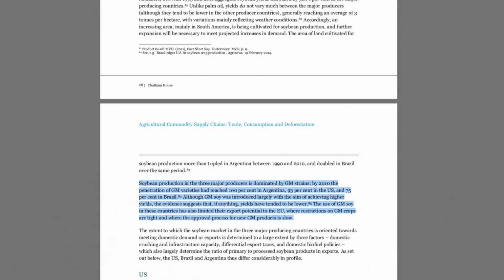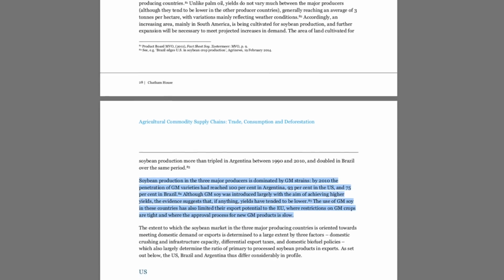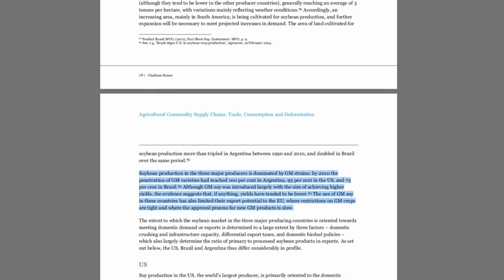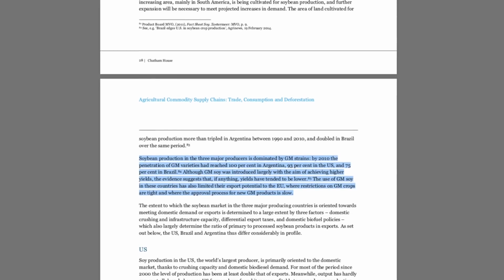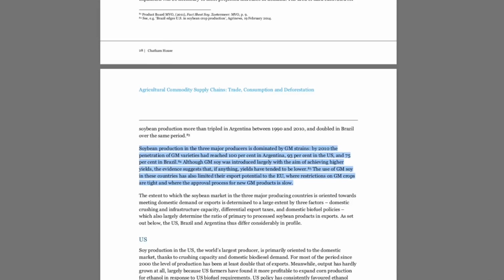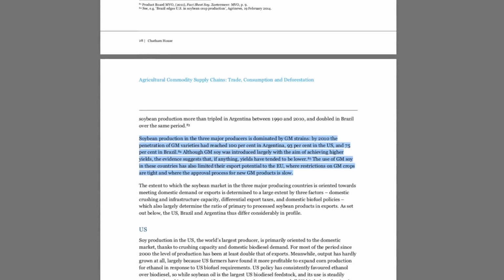So just to give you an idea of how much of the world's soy is being genetically modified, I pulled up this article here from 2016 that explains it. Soybean production in the 3 major producers is dominated by genetically modified strains. By 2010, the penetration of genetically modified varieties had reached 100% in Argentina, 93% in the US, and 75% in Brazil. Although genetically modified soy was introduced largely with the aim of achieving higher yields, the evidence suggests that, if anything, yields have tended to be lower.